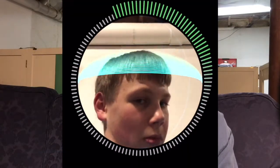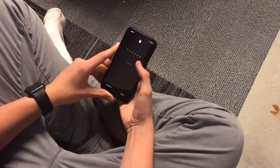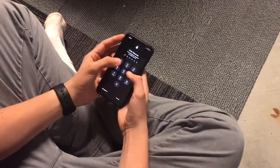To improve its range of vision, set it up again, one just doing a normal scan, and a second time doing it at the lower part of your face, holding it at a low angle. If it still doesn't work, type in your passcode, so that way it will take a second scan after that and add it to the mathematical representation of your face that it checks against.